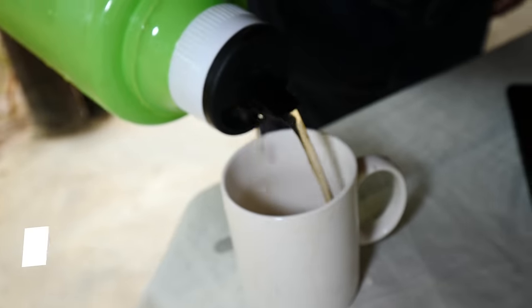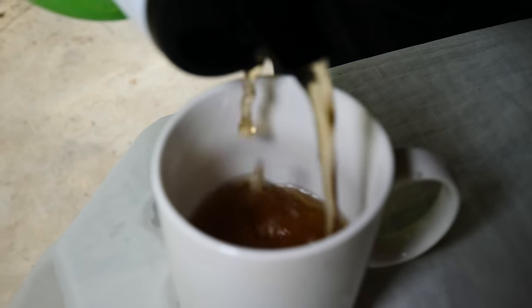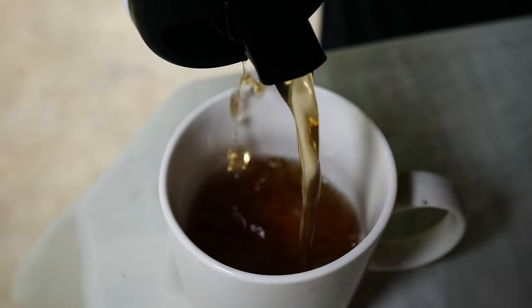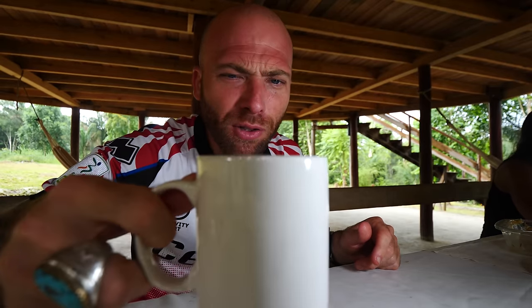So once we're done with breakfast, we have some lemongrass to wash it all down. This is lemongrass tea. This is phenomenal. Super good. It's medicinal. It's really good for your health, right? So good. It's amazing there's no actual lemon in this. It's pure grass.